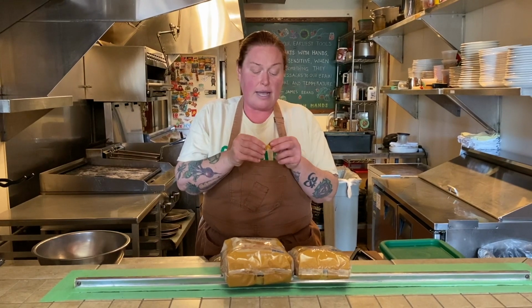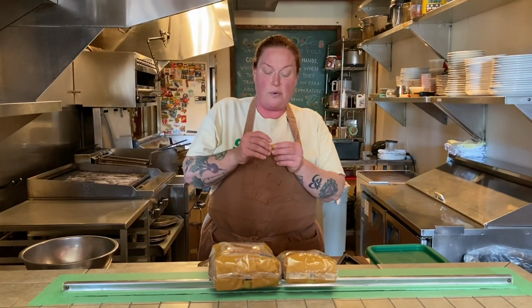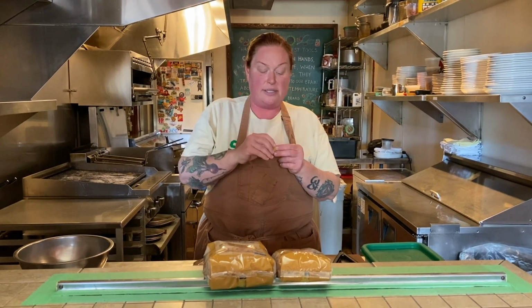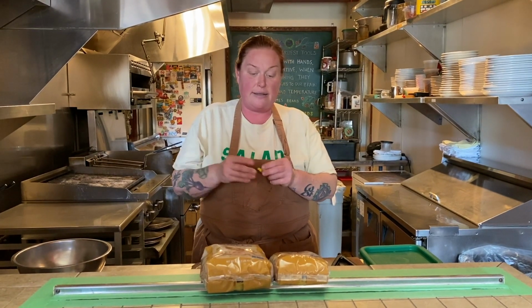And what we'll do is we'll open up a piece so you kind of see. You don't want it cooked all the way through, like mushy. You want it to still have a little bit of a bite to it, a little bit of tooth, if you will. That's the idea.